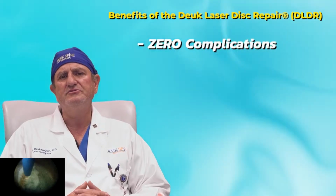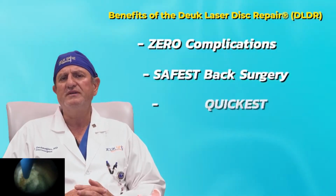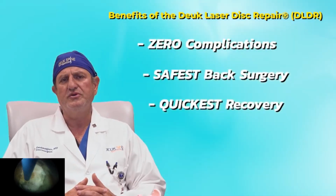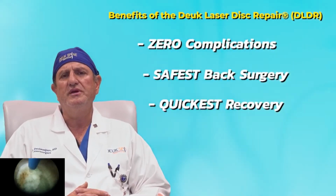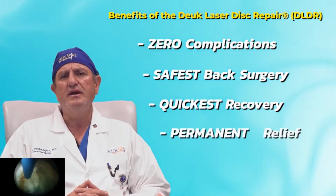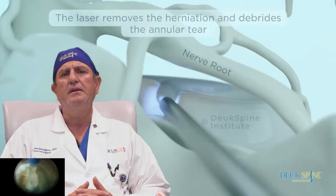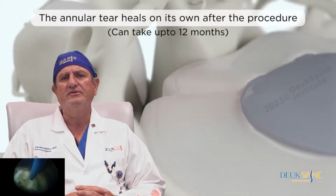The Duke Laser Disc Repair is the safest, most effective treatment for back pain coming from an injured disc like yours. We're recommending you consider the Duke Laser Disc Repair as your primary and main treatment option to get rid of your back pain quickly and permanently with minimal impact on your life.